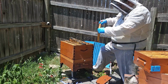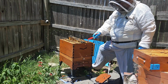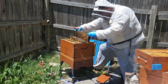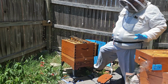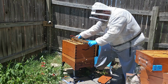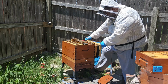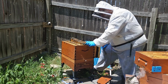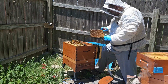Now this was a frame that we didn't have much in it last time, and it still doesn't. So they're struggling, I think, a little bit. Yeah, this is all honey. And it may be, because again, they had trouble getting it up into the flow super. So hopefully we'll give them all sorts of honey in there. So this is not good based on what we're seeing. Yeah, it's all honey.